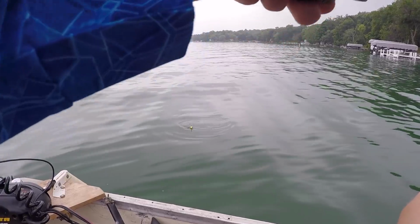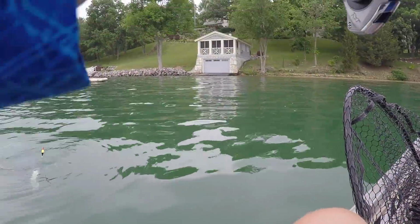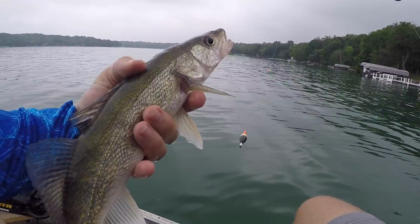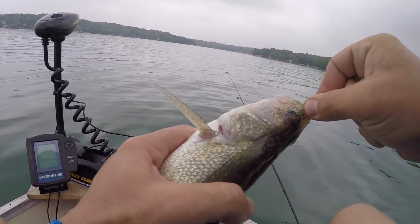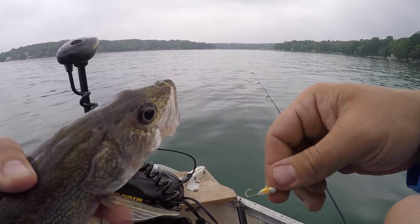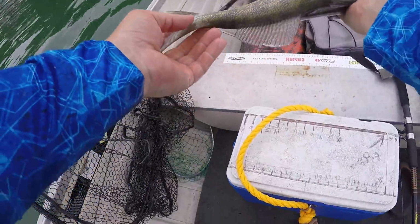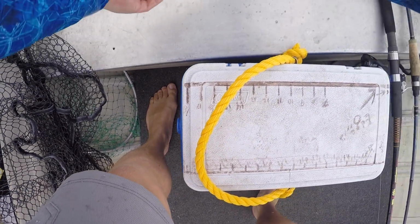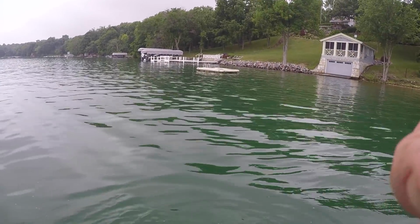That feels like a bass. Oh. Go figure. Come here. That's not a bass. These guys have been eating this jig all spring. Go figure. See how long he is. I think he's only like 14. Yep. 14 on the dot. One back. Woo. Thanks for playing.